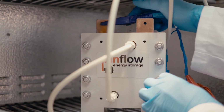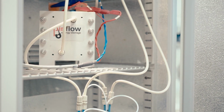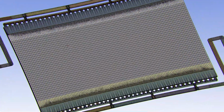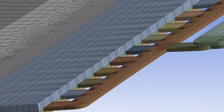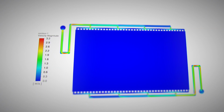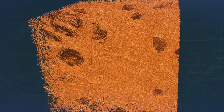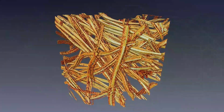The other part of our research activity was about helping the other partners with scale-up of the battery by usage of CFD modeling. In small single-cell batteries, there are a lot of aspects which are not very relevant, like pressure drop in the cell, flow distribution within the cell, or shunt currents. But when we try to scale up the battery, these aspects are really important and significantly influence the battery performance or lifetime. With usage of CFD modeling, we are able to visualize the flow within the battery.